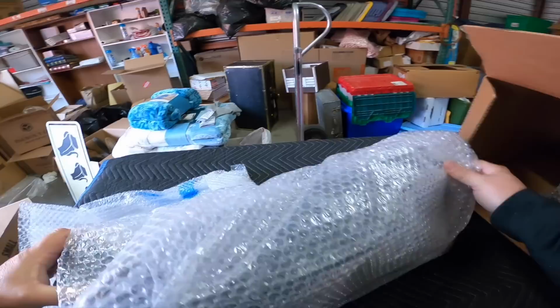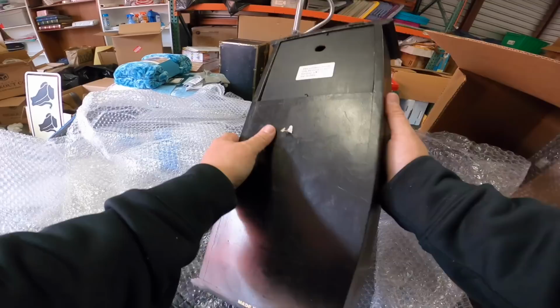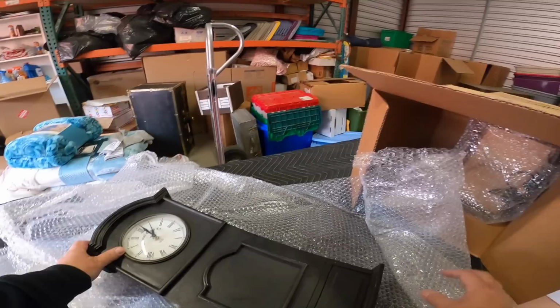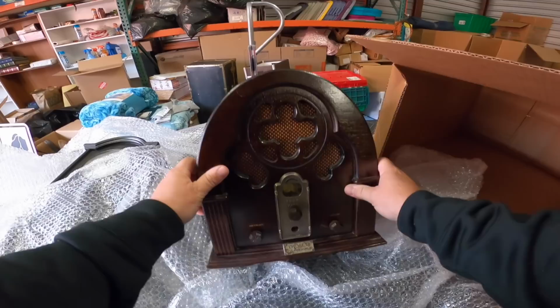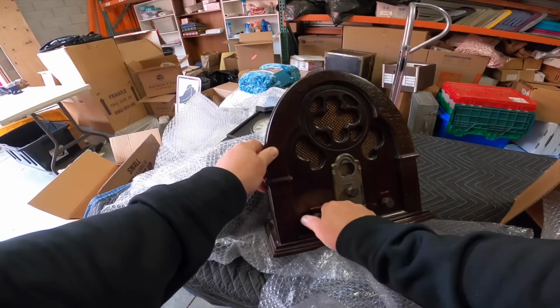Got a clock. Colonial Clock Company, 1870. I don't think so. This looks like a key rack. Oh, okay, that should have been secured. I just did that. All right, yep, that's what that is. For keys. Thomas Collector Edition Radio. Usually when it says Collector's Edition, it's probably not very collectible. This is model 317. Knobs are cheap. Next box, let's go through this right here. See what we got.